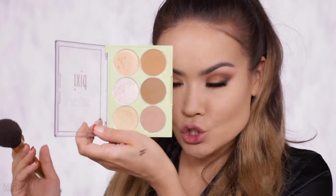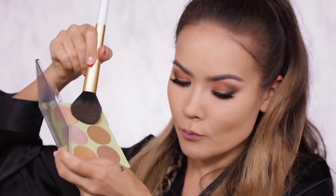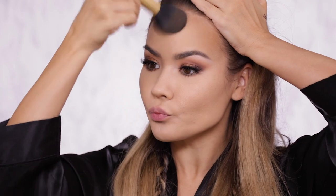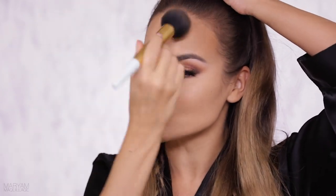Because my eyes are so nice and bronzy, I wanna make sure that my face matches. So I'm gonna pick up my Pixi Strobe and Bronze palette, my shade City Kitty, beautiful matte olive bronzer, just this much. And I'm gonna just dust it onto my forehead. First to the sides, then to my hairline, bringing the whole thing together. Love my Strobe and Bronze so much. I use it every day along with my Strobe and Sculpt. Ugh, makes me so happy.